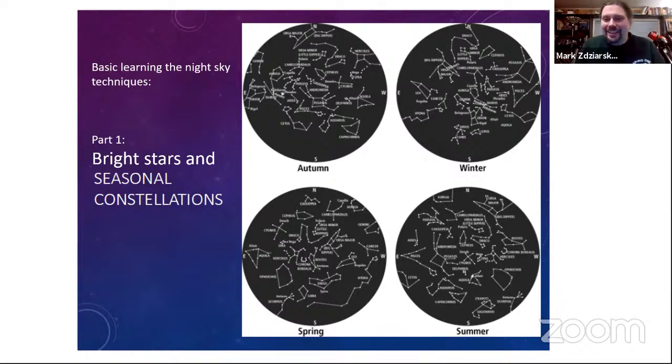Right. And one other question came in regarding alignment. Can you recommend good reference stars in this part of New Jersey? Well, it's not necessarily part of New Jersey. So again, that changes every time of the year.